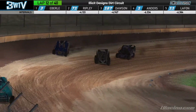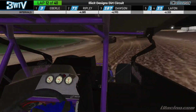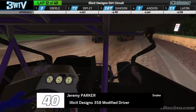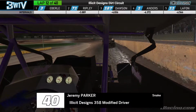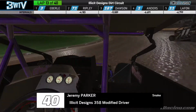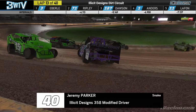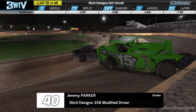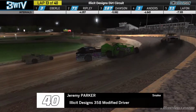There's the number 40 of Jeremy Parker. He says, you know what, guys, I want to get in on this battle. We go on board right now with the number 40 machine, looking out front at the back of Josh Anders in the Sub-Zero number 1 machine. Looks like no contact in front of them, and the 40 machine goes around, and the 15 is just coming in. And there is contact again, and that is going to bring out the caution.